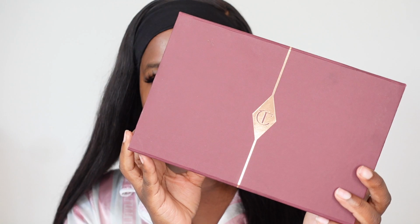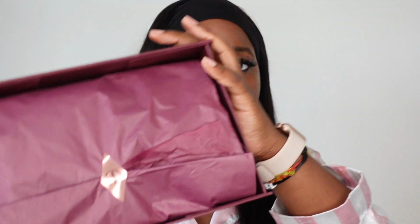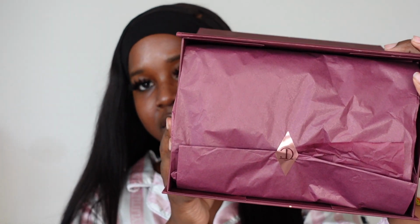Now we're going to get into the box. So this is what the packaging looks like. It's the exact same packaging for both mystery boxes. And then when you open it up, it does have the tissue paper on the inside. So let's take a look and see what our first product is.